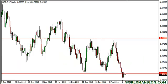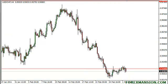Going on to dollar Swiss, we can see that we had been in a consolidative area between 98 and 93, but as you see, we have broken below this area, below the 93, the bottom of this support here recently. As you break significant areas like this, it is quite common to see the breakdown and a retest, and essentially that is what is happening at this moment in time.